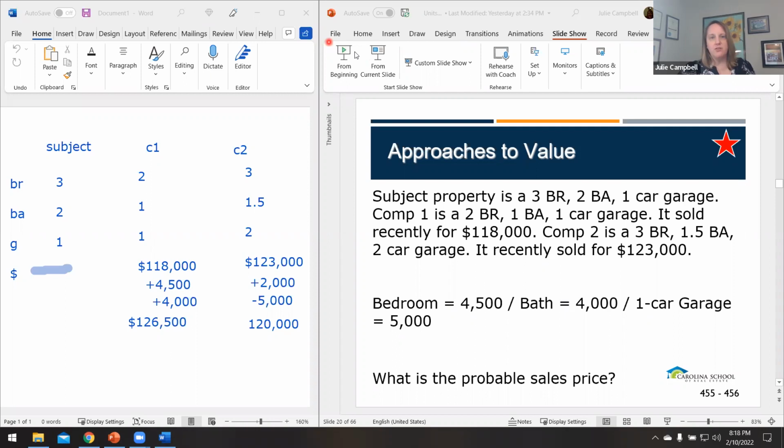Somebody asked why we didn't use 1,000 for the half bath, because a half a bath is all the difference. And if a full bath goes for 4,000, again, we're not an appraiser school. So if a full bath goes for 4,000, then half a bath goes for 2.